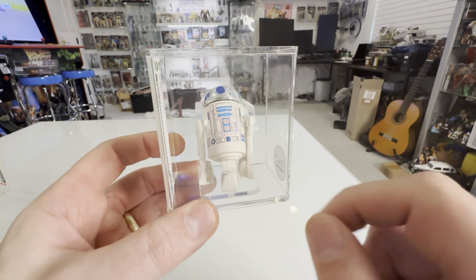Here it is. Here is that Droid Factory R2-D2 that I took an unused sticker off of a sheet for. What a risky move. I don't even know if that's taboo. Let me know down in the comments if I've done something to violate these vintage Kenner items. I have no idea. I just wanted to upgrade the one that I have.